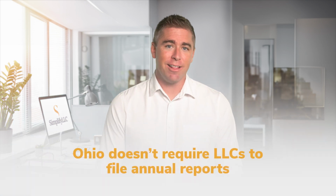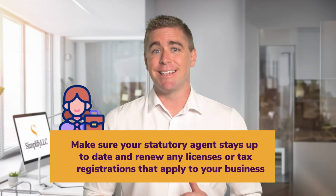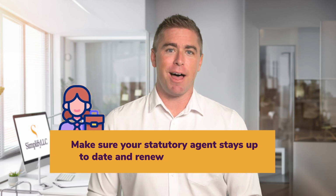Now, here's a great perk. The state of Ohio doesn't require LLCs to file annual reports. Unlike many other states, you won't have to pay a yearly renewal fee or file regular updates. Still, that doesn't mean that you're totally off the hook. Make sure your statutory agent stays up to date and renew any licenses or tax registrations that apply to your business.